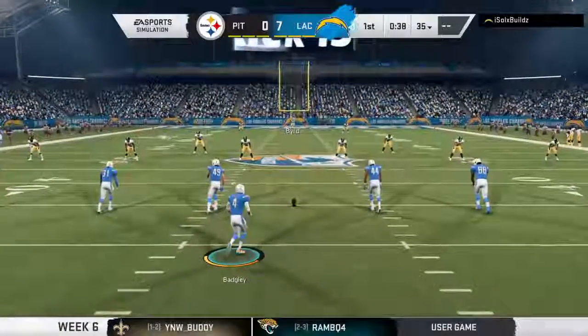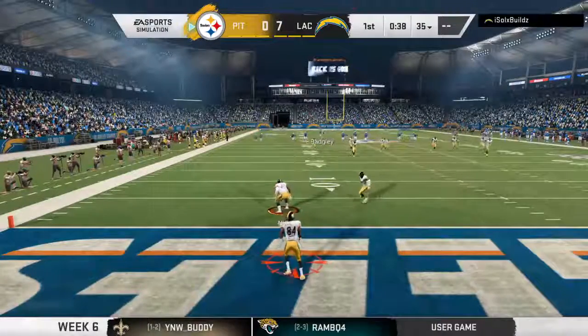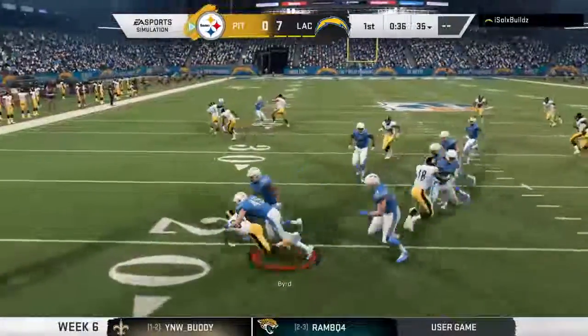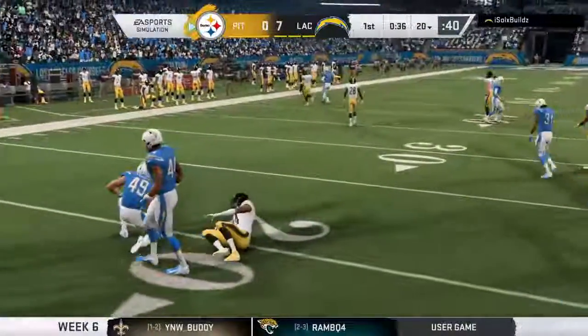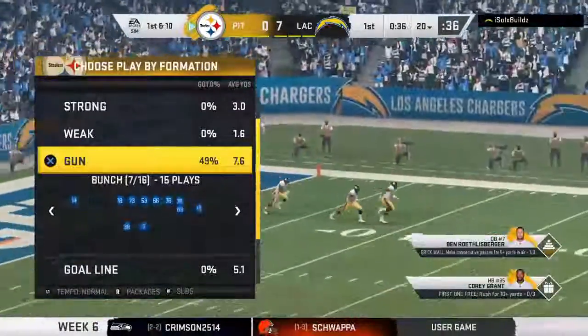Following the touchdown, Badgley out there to kick it away. Gets fielded in the end zone. And the decision to bring it out will cost him about 5 yards as he'll get this only back to the 20.